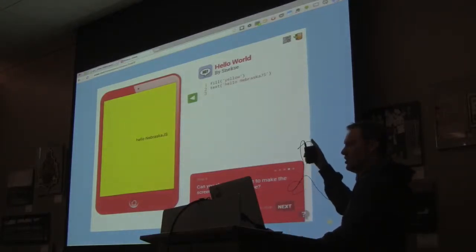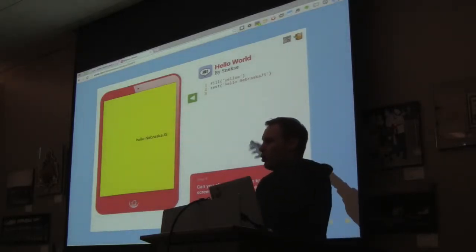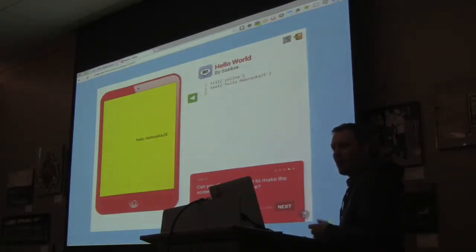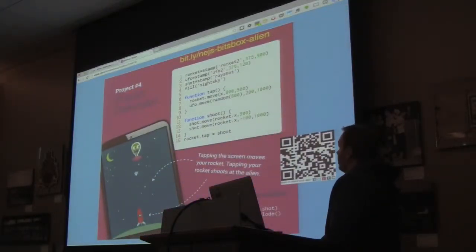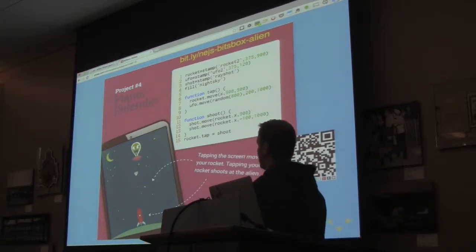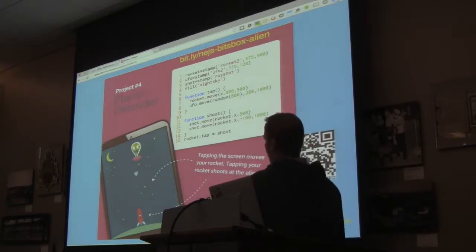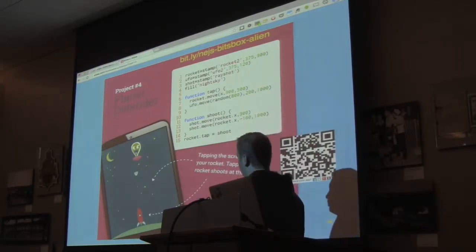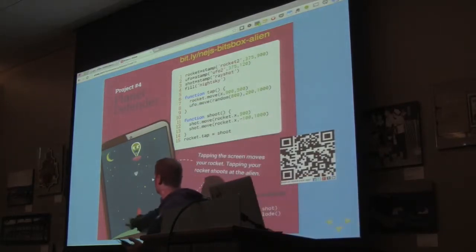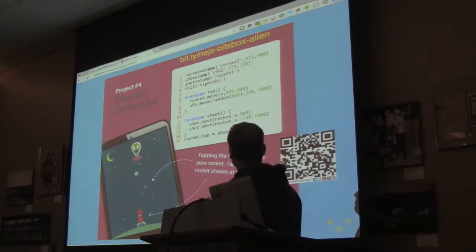But you can see they're putting in actual functions, actual code. They're getting used to that kind of process of typing. And they move you along pretty quickly. This was project number 4 in the stocking stuffer that they sent her. It was go ahead and build this kind of cool little shooter app where this guy goes across here and he shoots up and tries to zap the alien. And they're using functions.